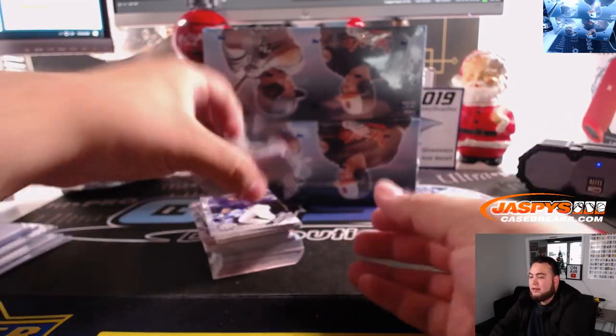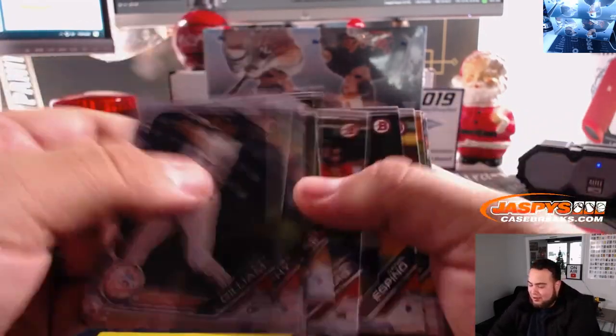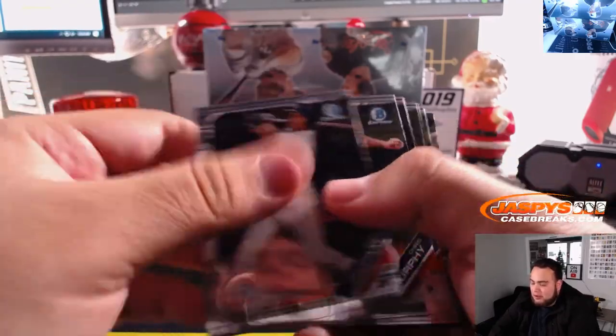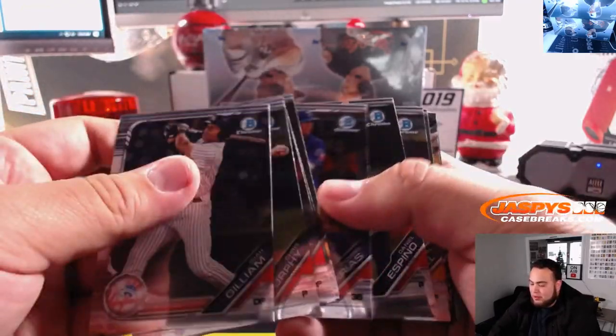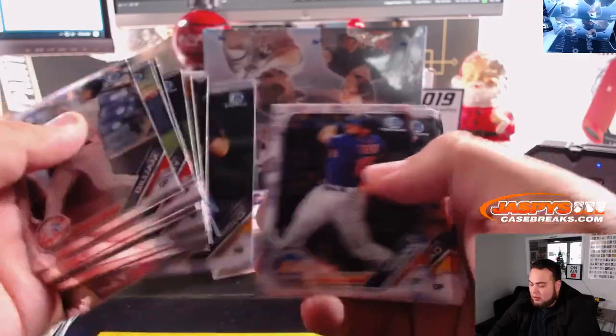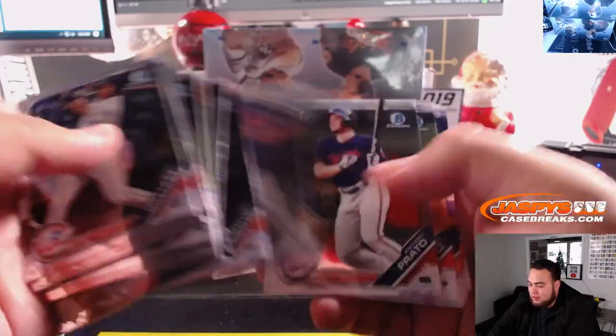All right, last pack of the first box. And I'll try to be a little quicker, but like I said, we're just going to skip through this base. None of it should be numbered. Any numbered base cards will be in between these packs right here with the chrome cards. Little Tim Tebow.